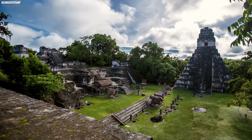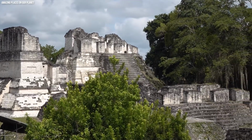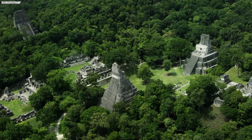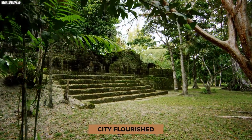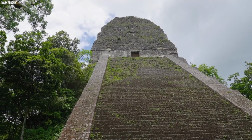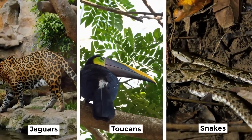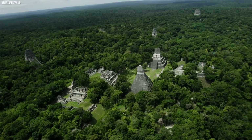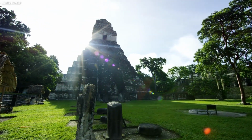Tikal's urban design showcased clever planning, with the way they managed space and resources for efficient movement and water management. Despite its challenging terrain, surrounded by a dense jungle, the city flourished. The dense jungle of Tikal also served as a paradise for wildlife enthusiasts. Jaguars, toucans, and snakes added to the allure and mystique of the surroundings, intriguing visitors with the diverse ecosystem.